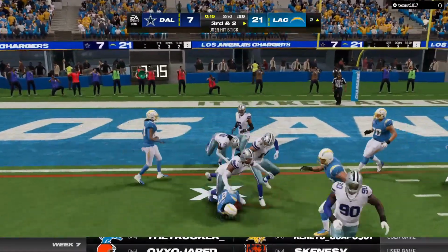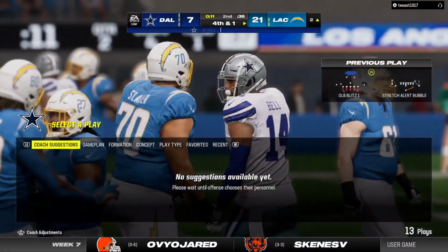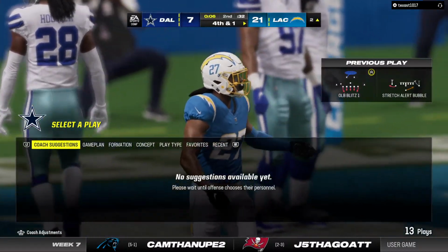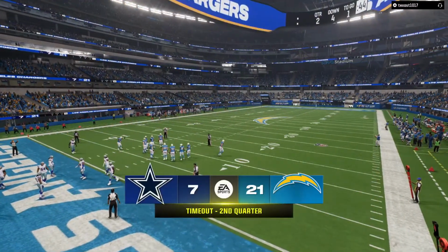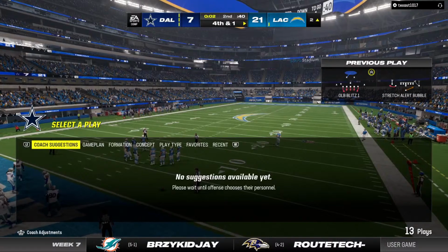And they'll keep leaning on the running game. Back to the ground. Well, he's going to be a yard short. Needed 2, but only got 1. 4th down. And we're going to get a timeout with 2 seconds remaining in the 2nd quarter.